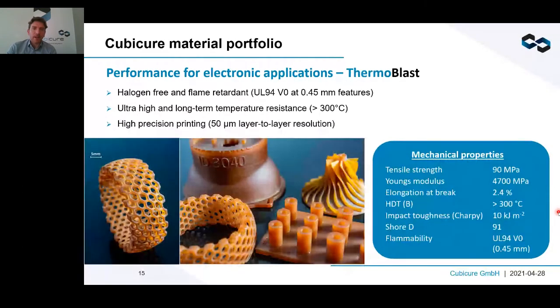Coming back to the Thermoblast material, which is superior in at least two aspects. The first one and the most important one is the high heat resistance. So you can use the material up to roughly 340 degrees C.